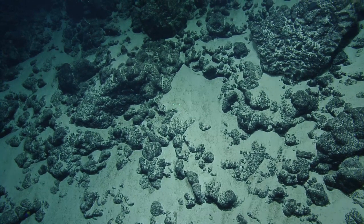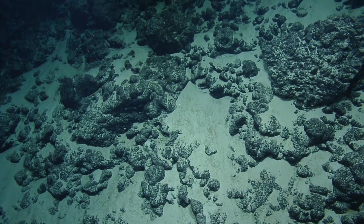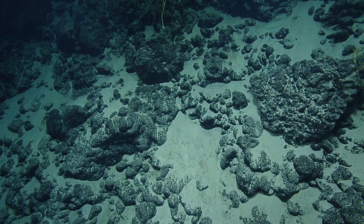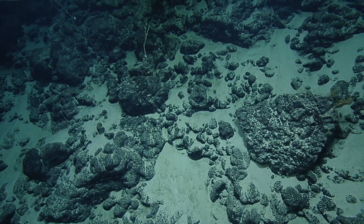One of the most interesting reproductive strategies I've heard of in the deep sea is a type of anglerfish where the males are parasitic. Yep. Yeah, they take all the nutrients from the female's system.